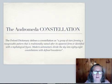First, let's talk about a constellation, the Andromeda constellation. The Oxford Dictionary defines it as a group of stars forming a recognizable pattern that is traditionally named after its apparent form or identified with a mythological figure. Modern astronomers divide the sky into 88 constellations with defined boundaries.